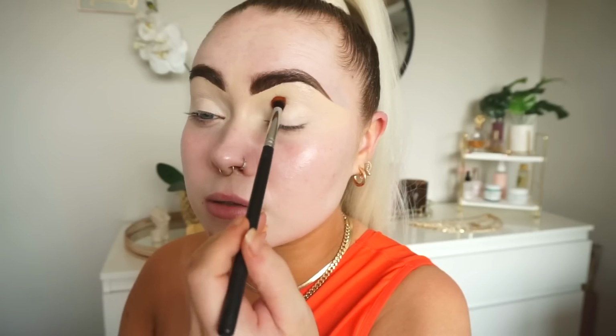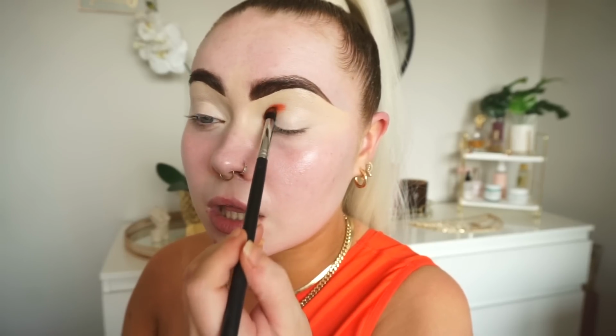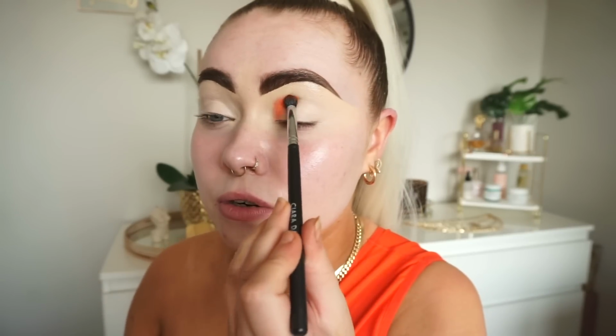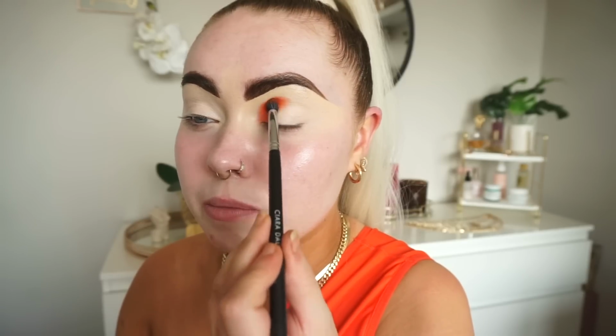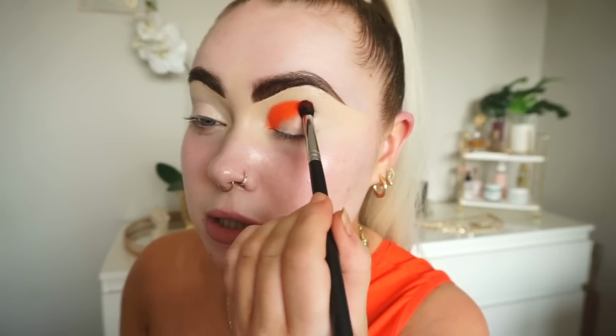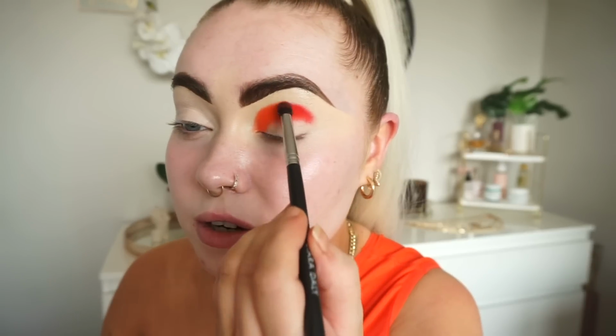Okay, so I think I'm going to take this orange, this shade here, and I'm just going to pop this just within this wee area here. Just the front half of my lid, just within the crease. I'm just going to pack this on first of all, and then we'll go and blend it out. And I'm also going to go into this red shade here, taking that on the exact same brush. I just cleaned it off there, and I'm just going to pop this just at the outer corner, also within the crease, just packing that on, and then we'll go in and blend it eventually.